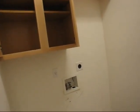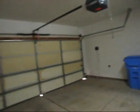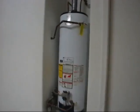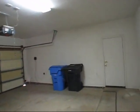Raised panel doors, laundry room set up for a 220 dryer. Two-car garage. Garage door opener is in place. It's unplugged. I don't know whether that works. Once again, check it in inspections. Hot water heater is in place. Quite clean, so it must be pretty new, but I don't know that, so have that checked.